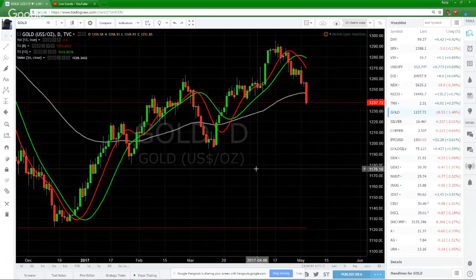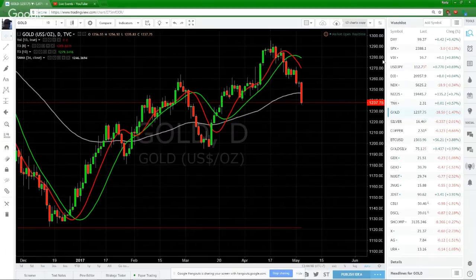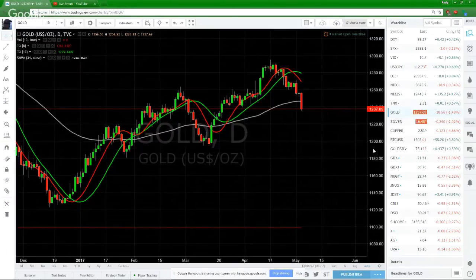Gold got crushed again. Down another 0.5%. 1237. All the way from 1300. And look at that, Bitcoin's at 15. So now there we go. Bitcoin is worth a lot more than gold. And that just does not make any sense at all.